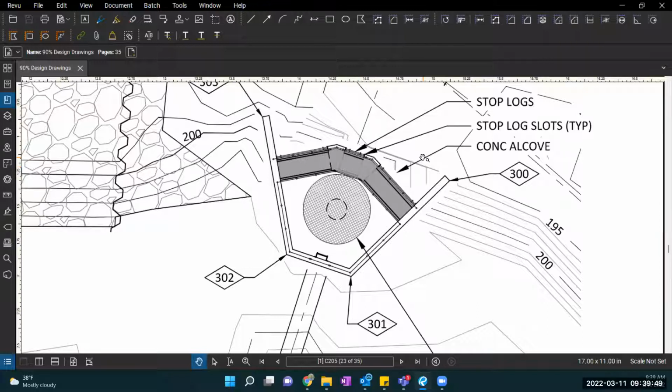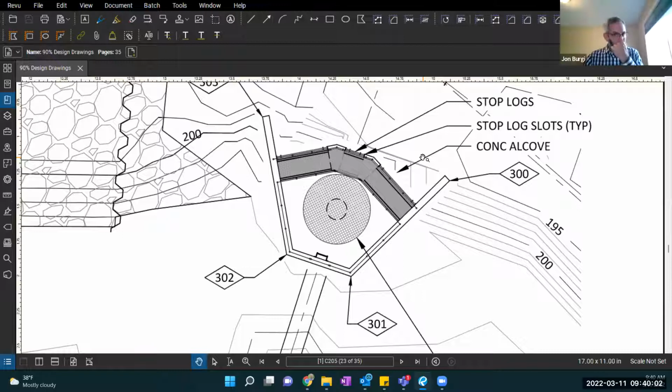Now, maybe that's not such a big deal because you were saying that the stop logs might just be put in for short periods of time. But what are your thoughts on that electrolysis question? I'm definitely not an expert in that, but I think that the steel that we will be putting in will be stainless steel. So I don't know if that helps that situation.